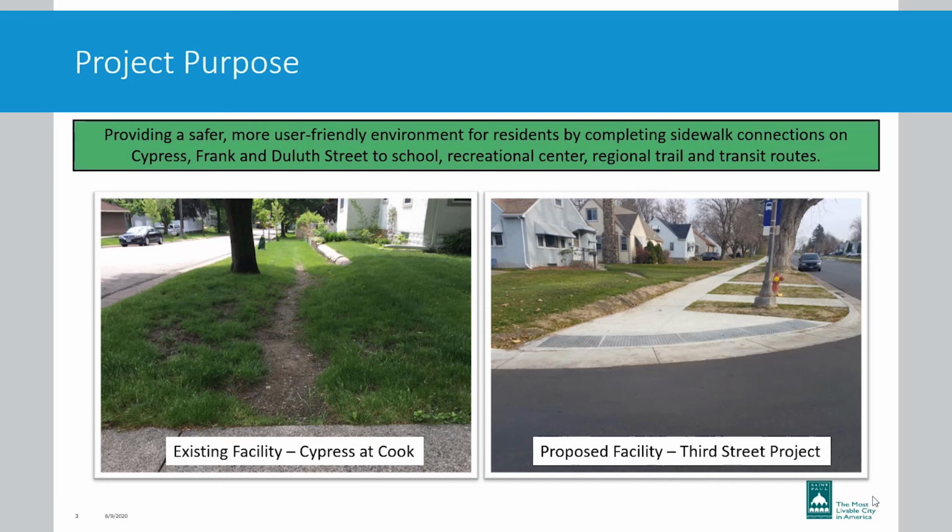So what we'd like to do is install sidewalk where there aren't any. At the same time, we'd like to build ADA compliant ped ramps to get on and off the street, like the picture shown on the right.